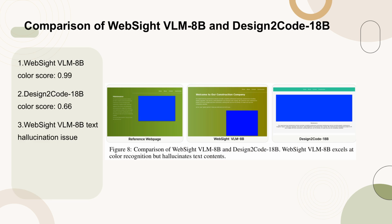Figure 8 presents a comparative analysis between Website VLM 8b and Design2Code 18b models. Website VLM 8b demonstrates superior performance in color recognition with a score of 0.99, significantly outperforming Design2Code 18b's score of 0.66. However, Website VLM 8b exhibits a tendency to hallucinate text contents, which impacts its overall accuracy in text-related tasks. This comparison highlights the strengths and weaknesses of each model in handling visual and textual elements within their respective domains.